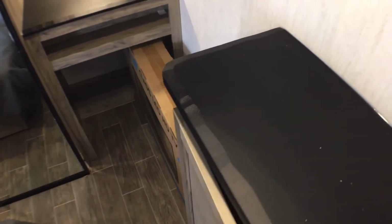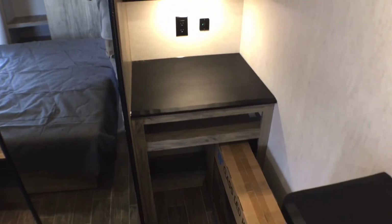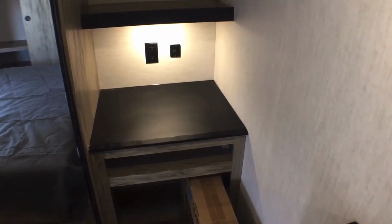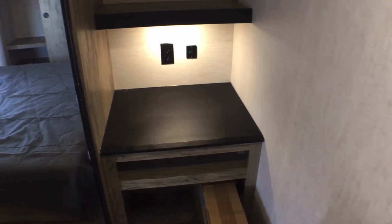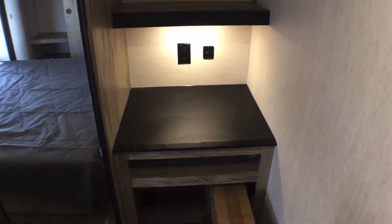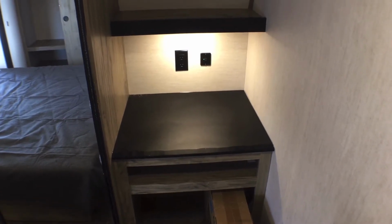And before I tell you this next thing, I'd really love to know, what would you use this for? So they've changed this kind of dead pocket in the nose of the fifth wheel. They've made this into a mobile workstation or a makeup area or vanity or whatever.